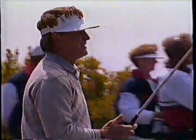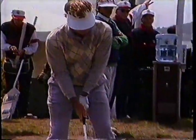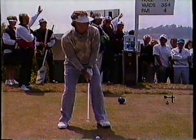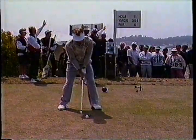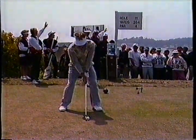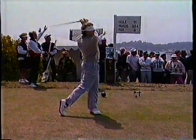Morgan's reached the tee at 10. Make it 11. This is the 11th tee for Morgan. He has really driven the ball beautifully today. It just shows you how hard this course is. 5 over par and has driven perfectly.